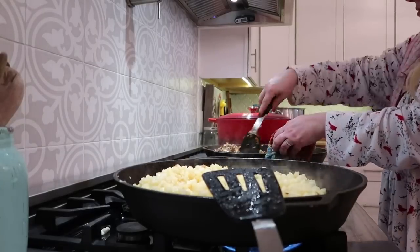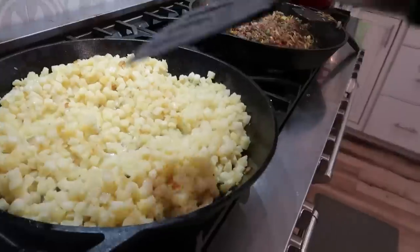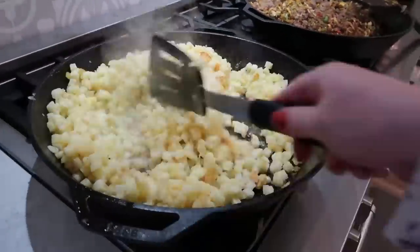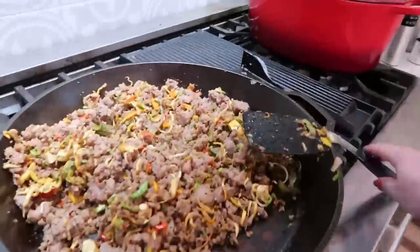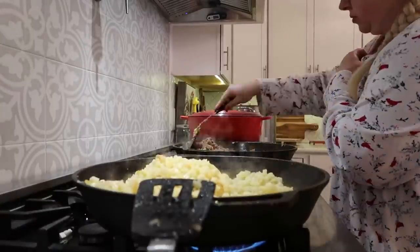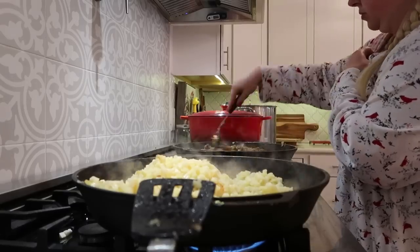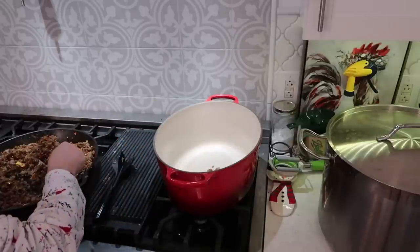And so now I just dumped in a whole jar also of my freeze-dried squash. I'm just adding the squash and the peppers to the sausage that I cooked up. And now, yep, I'm just stirring them up there, adding just a little bit of water actually to it. And then I'm also working on cooking up my potatoes.